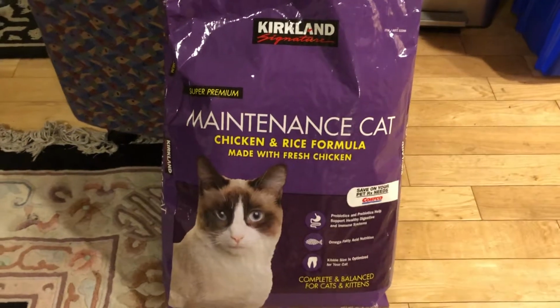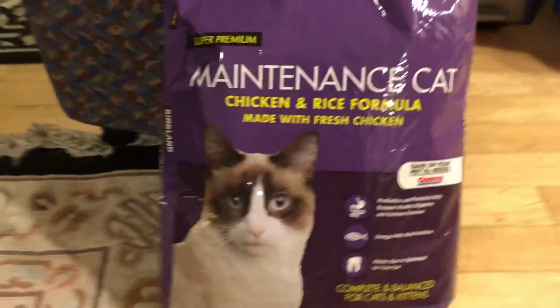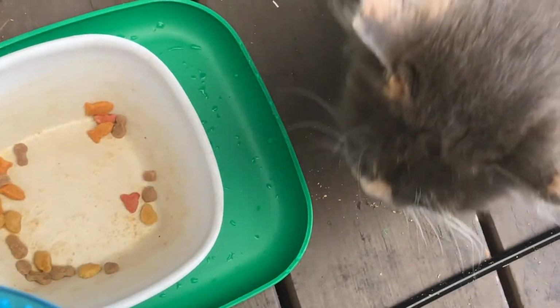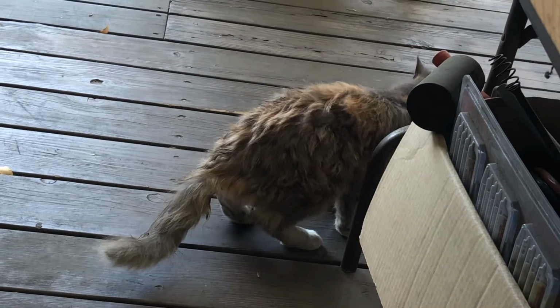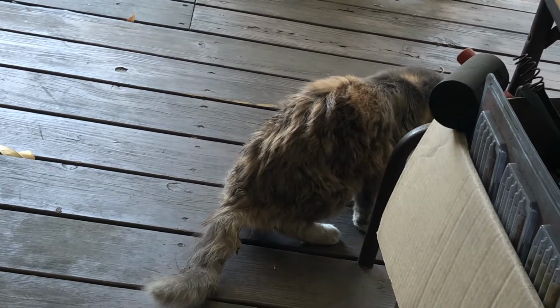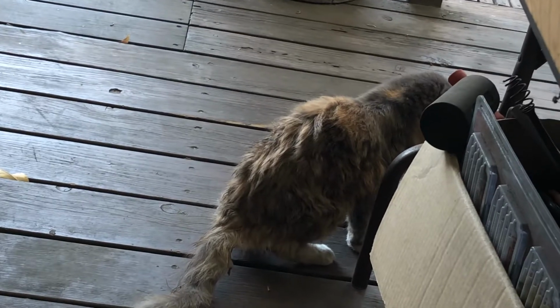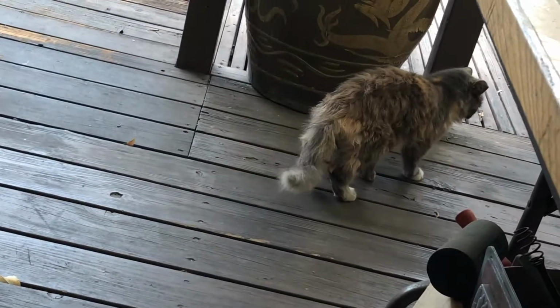Hey folks, so I have a bit of a problem. I found this afternoon on the deck a couple of Meow Mix vomits. So it appears that Scruffy threw up twice with the Meow Mix. I'm not sure if both were the same meal from today or if they were two separate meals and I didn't notice the Meow Mix before.